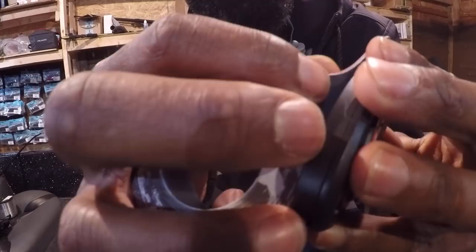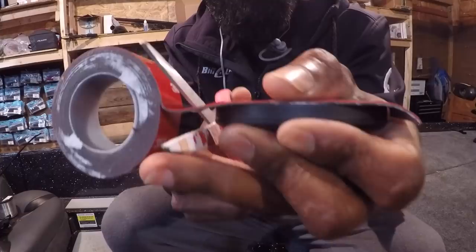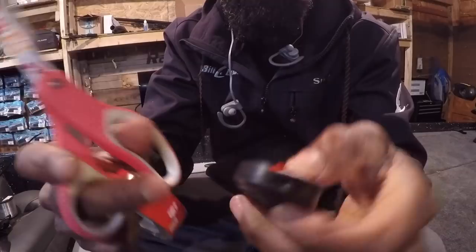You put it on the back of your power pole switch. Just cut it off like that. I'm going to have excess. You'll see what I'm going to do here in a minute. Then I'll put some more on.